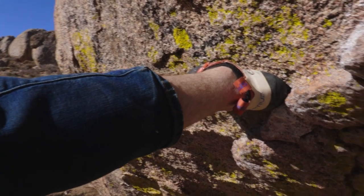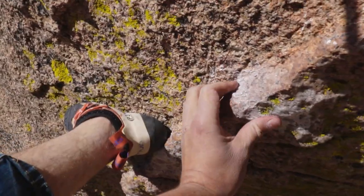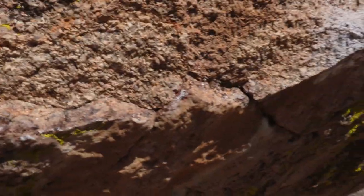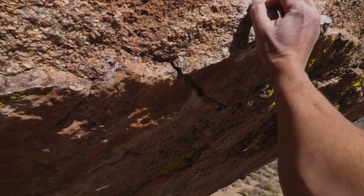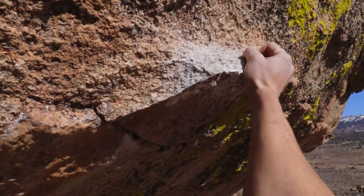I'm not quite in the right position. My leg is bent out, but that's the heel. And then left hand here, and then right hand. I like the close spot with the thumb catch. You could also do it further out. It's better, but it's further away.